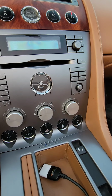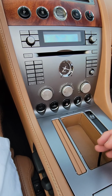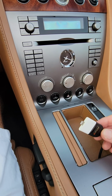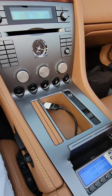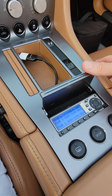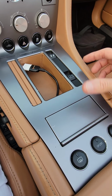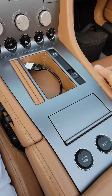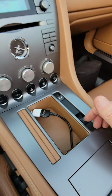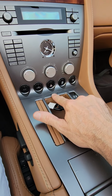Love this little clock here. Oh, this one has an adapter for an iPhone. See, that's an iPhone charger. And it has a Sirius XM radio installed. It needs a subscription. And with these two buttons here, you can engage the subscription. It also has Bluetooth, which is kind of cool.